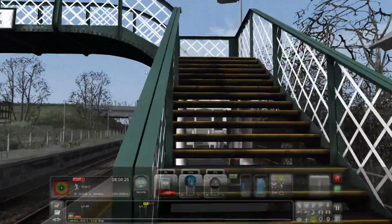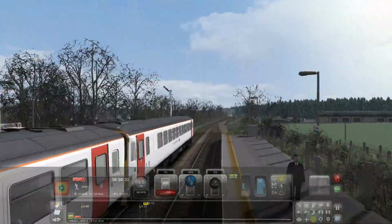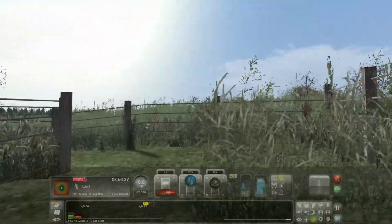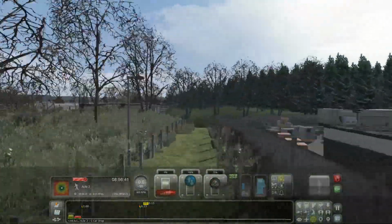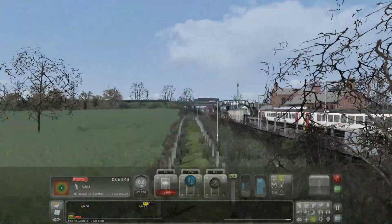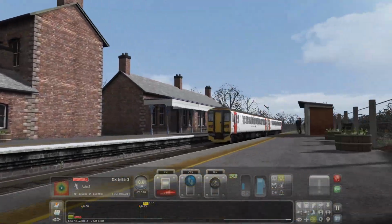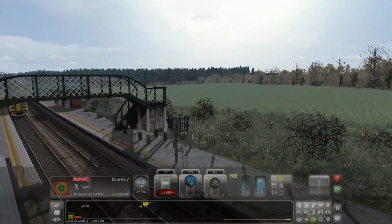A nice little footbridge going across. Nice to see lines using the old footbridges, but obviously this station is not DDA compliant. Oh, actually no, there is a ramp here which goes to a field. Oh no, it just leads to the road, so I suppose that would technically make it DDA compliant. You can get a wheelchair onto this platform, albeit it is quite out of the way seeing as the car park is over here, but it's there, you can use it.